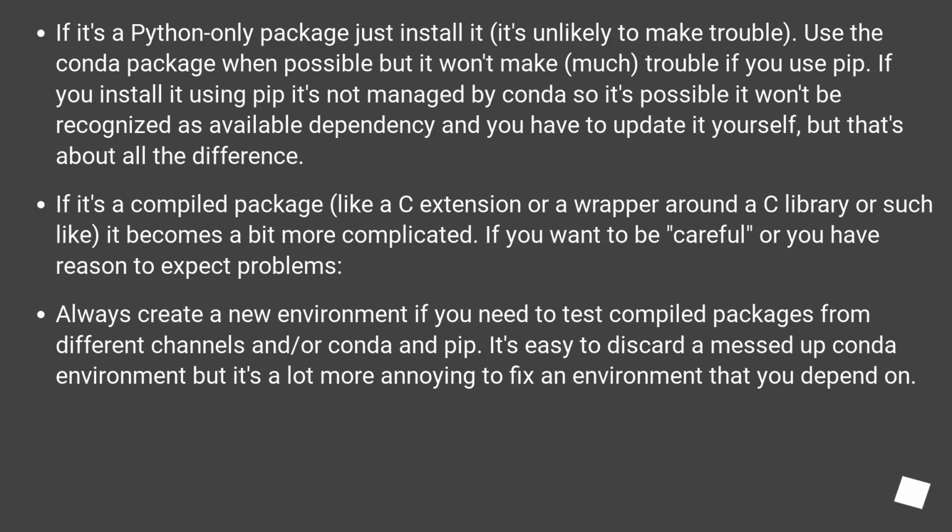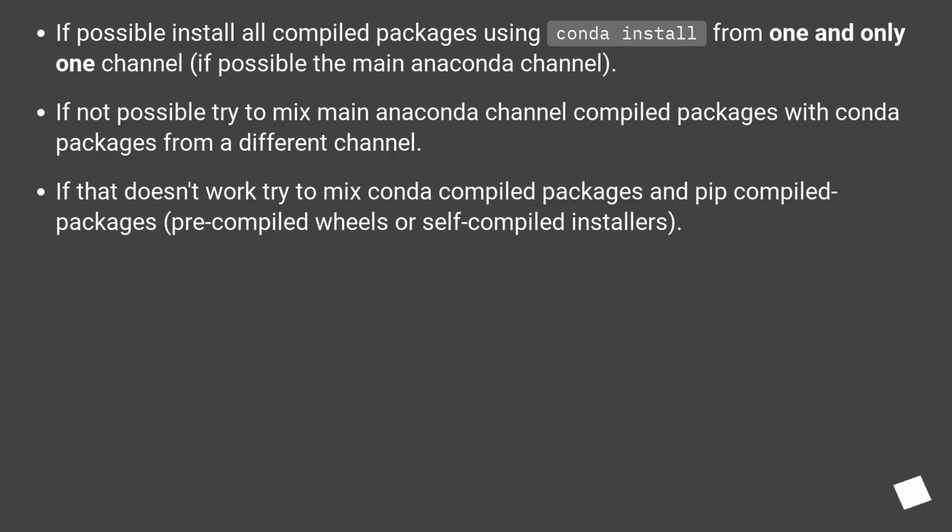If you want to be careful or you have reason to expect problems, always create a new environment if you need to test compiled packages from different channels and/or conda and pip. It's easy to discard a messed up conda environment, but it's a lot more annoying to fix an environment that you depend on. If possible, install all compiled packages using conda install from one and only one channel, if possible the main Anaconda channel. If not possible, try to mix main Anaconda channel compiled packages with conda packages from a different channel. If that doesn't work, try to mix conda compiled packages and pip compiled packages, precompiled wheels or self-compiled installers.